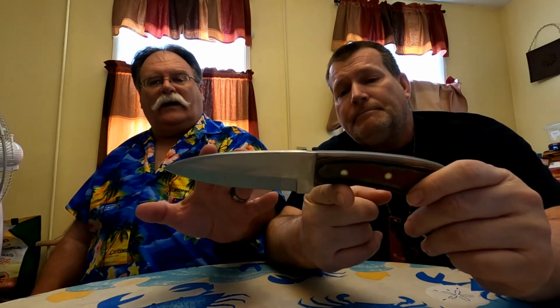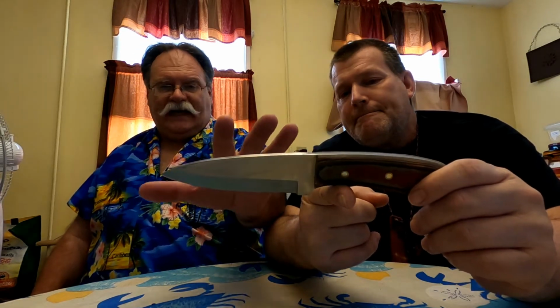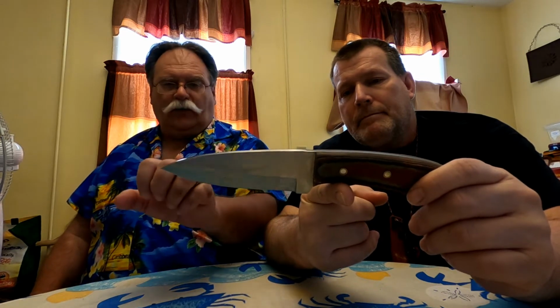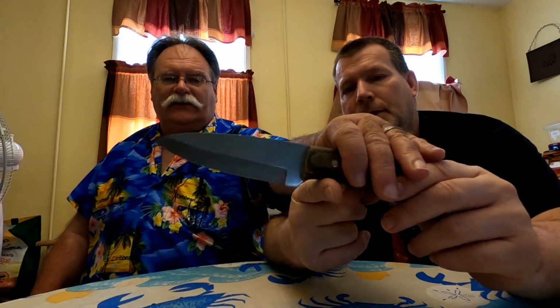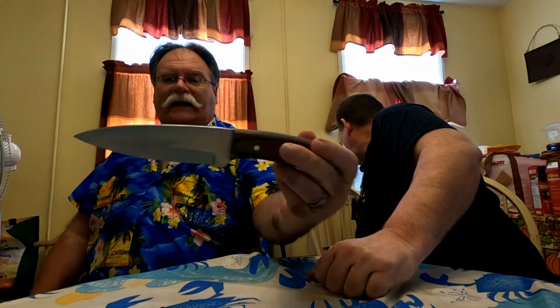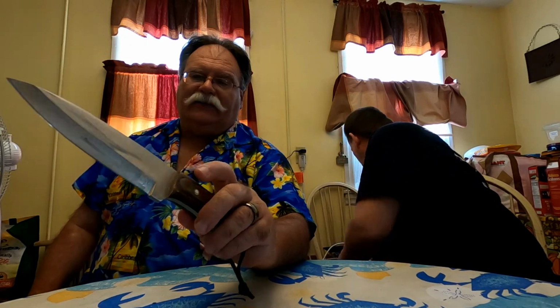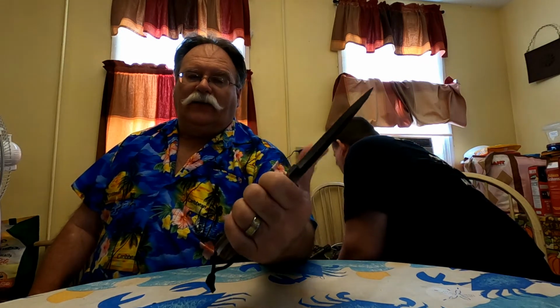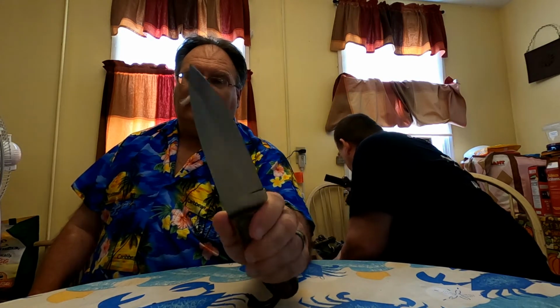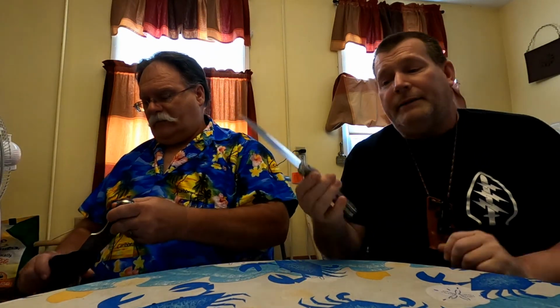For what it's worth, I would like to see him produce another line of these, because I think this is a very stout knife, and it works well on the hand. It's sharp, and it has all the integral things I'm looking for. It's got a nice spear point. It's wide enough and thick enough for doing some splitting tasks. It feels good in the hand. It's just a very durable knife, and I would like to see him bring this back again. Okay, so I did bring it back, and there it is.